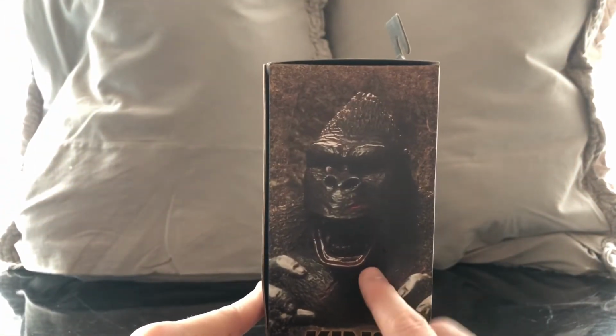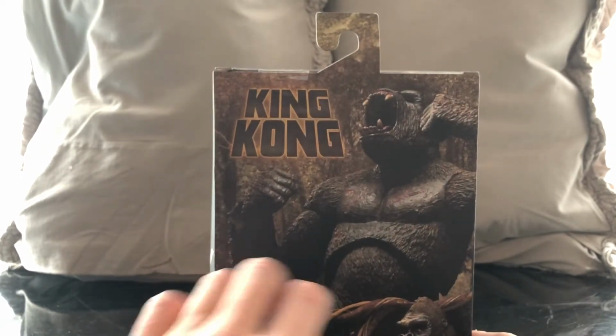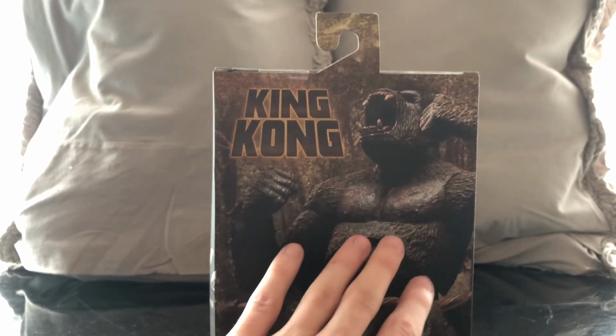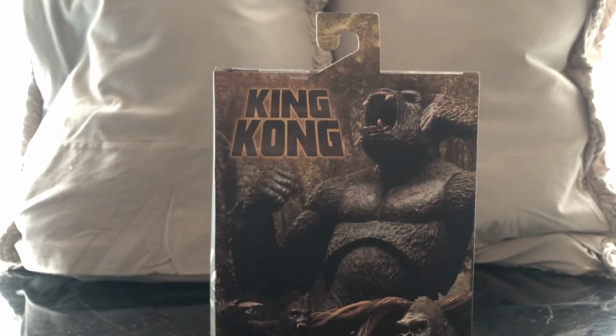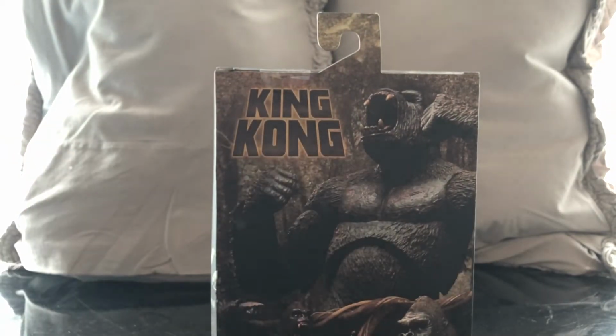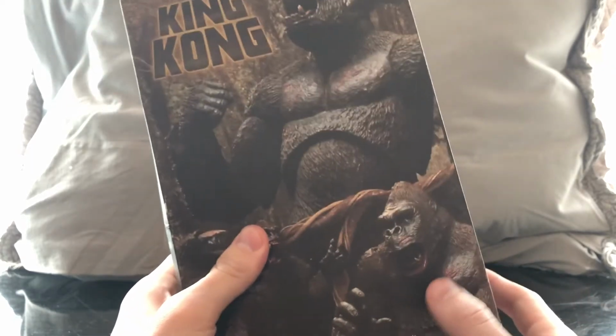Here's the 1933 version head sculpt, and then it gives you an angry one. For me, that's going to act as my Kong Skull Island. I almost want to buy two of these because then you have two Kongs: a Kong with, in my opinion, the new Skull Island look, the angry Kong, and then the original, goofy Kong from 1933, which I think is really cool.